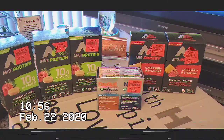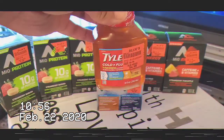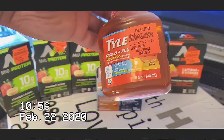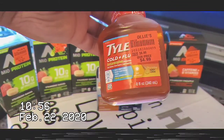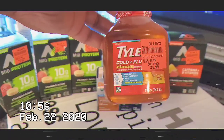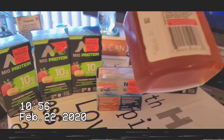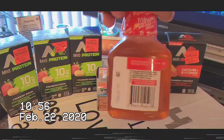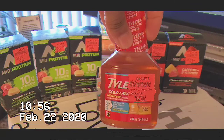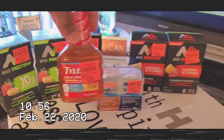Tylenol cold and flu. I hadn't saw this in a while, but it still has a good expiration. $4.99. This is going to be the liquid honey lemon flavor, 8 fluid ounces. Cold and flu, severe, daytime. So this is good until July, as far as expiration. Ollie's, O-L-L-I-E-S. Check them out if you can find one.